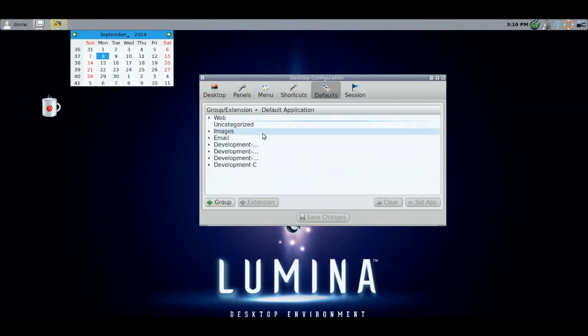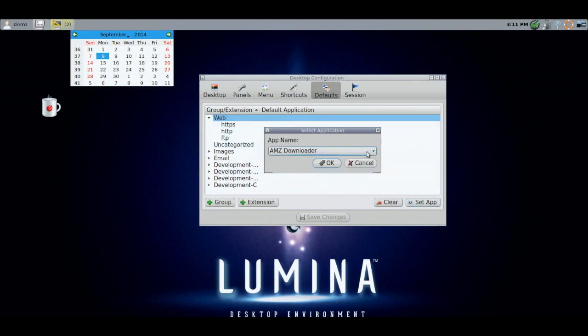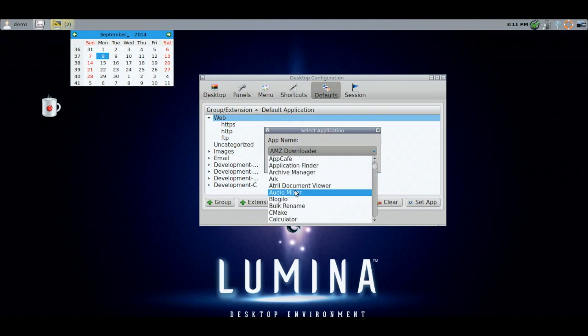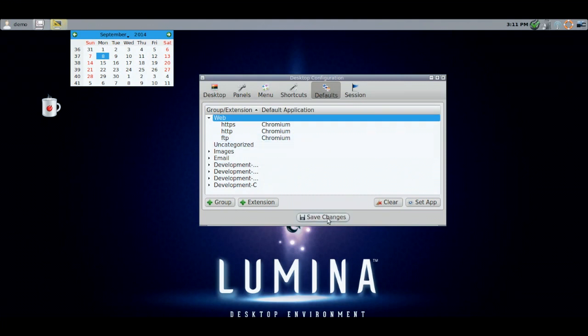Defaults, this would be what would be your default applications for different things. So here, if I open up the web category, you can see that there's just a few different things in here, and there's no default application set for HTTP, HTTPS, and FTP links yet. If you just hit set an application, you can go select one here really quick. I think we want Chromium in this instance. Hit that, and it puts it in there, and you can just hit save, and there you go. Now Chromium is your default application for all of those links. It makes it very easy. You can create your own groups of extensions. You can add different extensions to groups. You can do it all right through there.